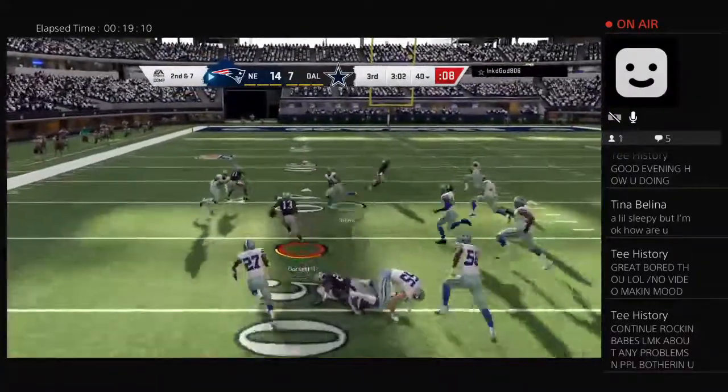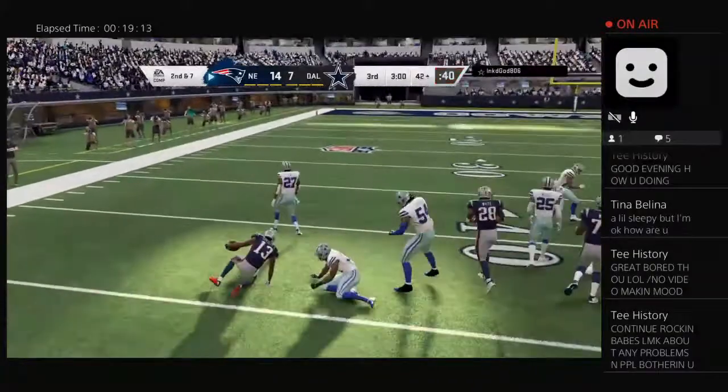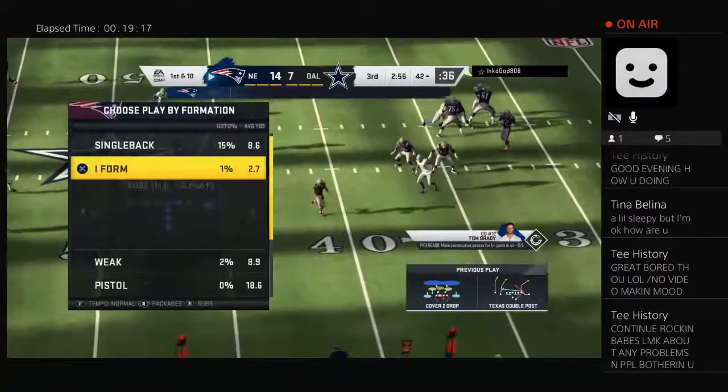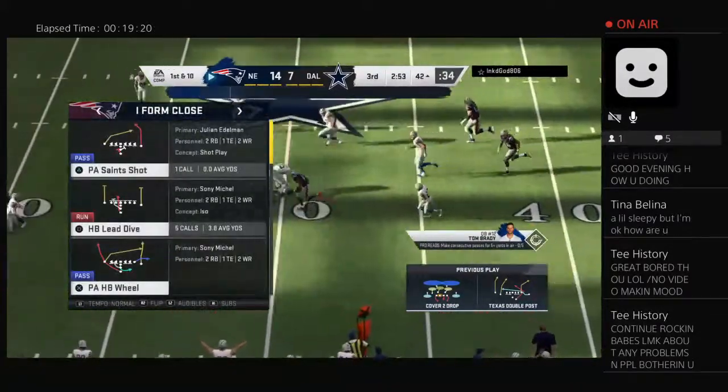Now Brady. Dorsett making the catch, taking it across midfield and inside the 45. The catch and run, good for 18 and a first down.